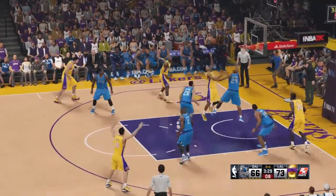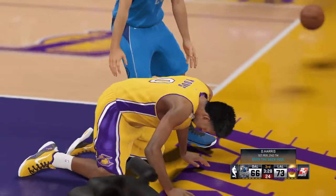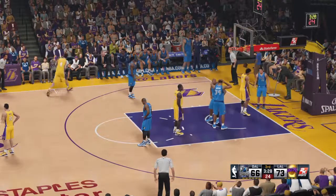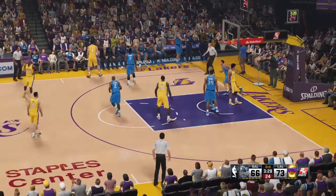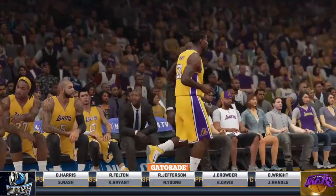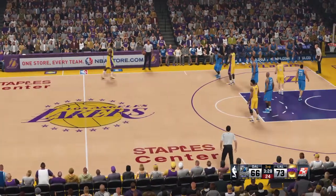And Young, here we go. Shot is no good. Jefferson with some nice D. And the whistle blows, and it's going to be an over-the-back call here. Obviously, he's not afraid of physical play, but he still needs to play in control. And he definitely wasn't in control that time. Everybody in the building knew it was an over-the-back call. Davis is checked in for the Lakers.